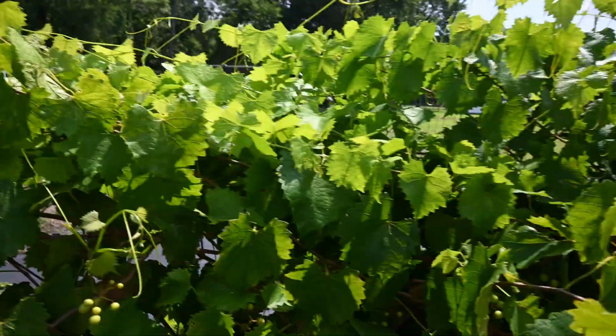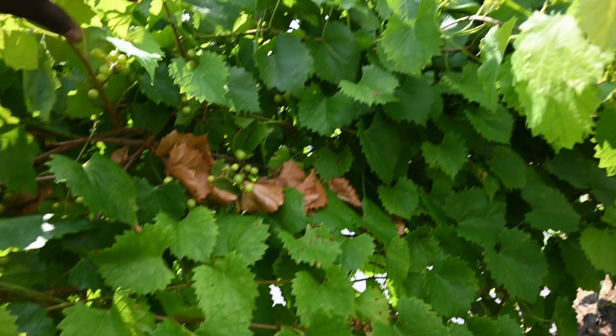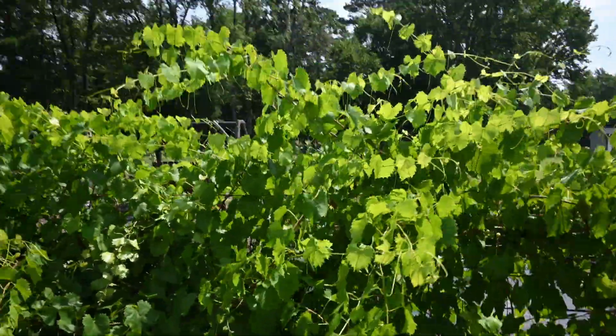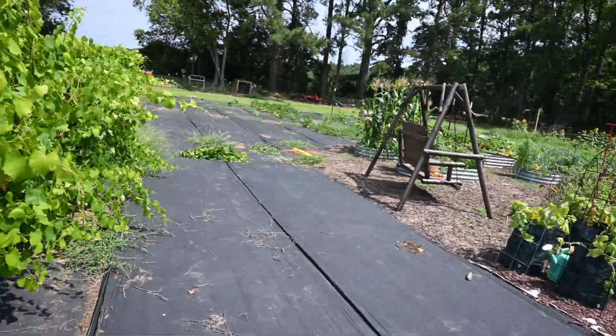Look at this side over here. Cluster, cluster, cluster, cluster, cluster. All up under there. Clusters. So it does have a nice, healthy vine on it already.